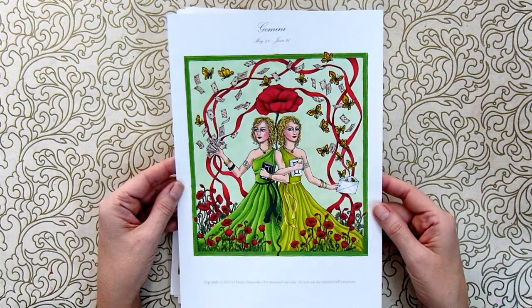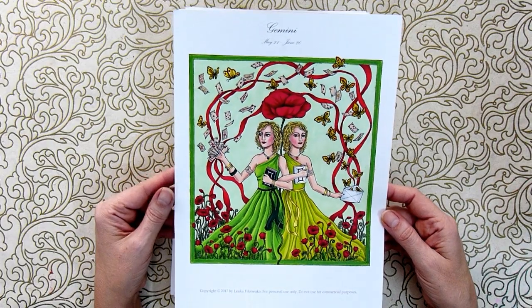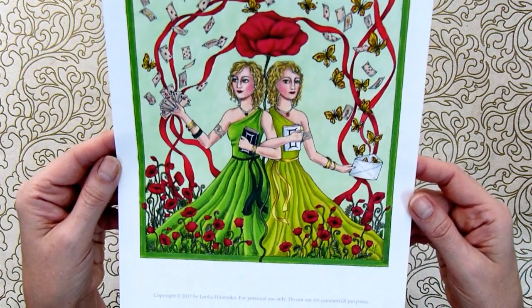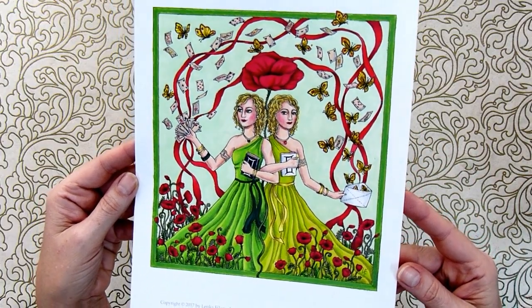This illustration by Lenka Filonenko, Zodiacs, Gemini. The prompt was envelope, because this girl here, she's holding an envelope. Again, very simple illustration.